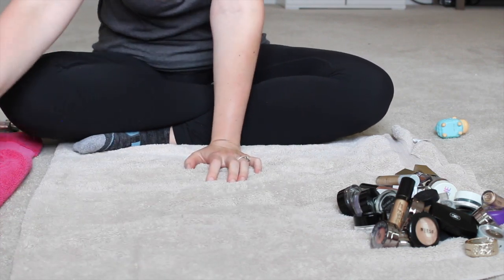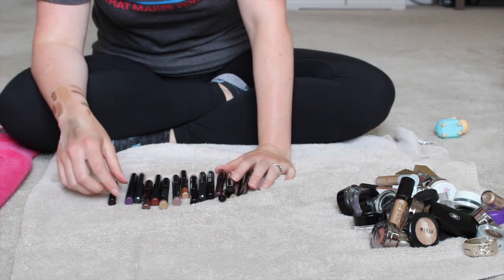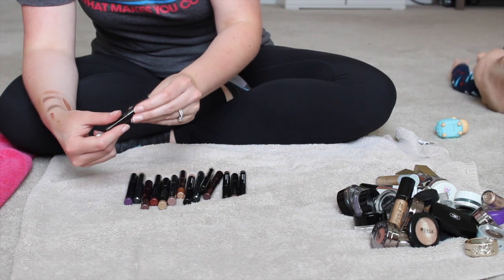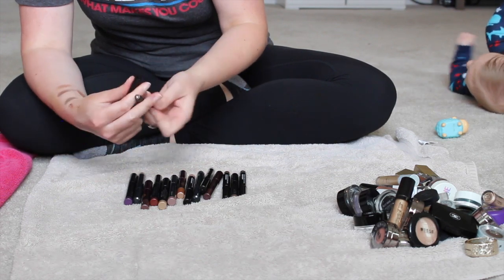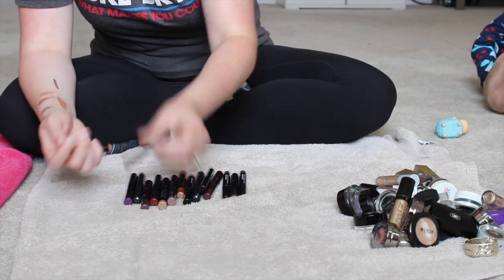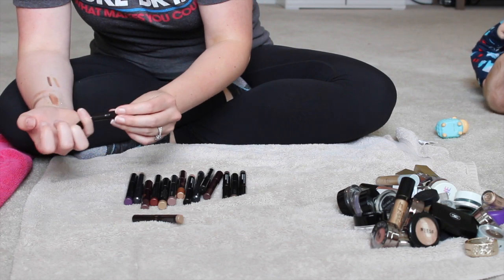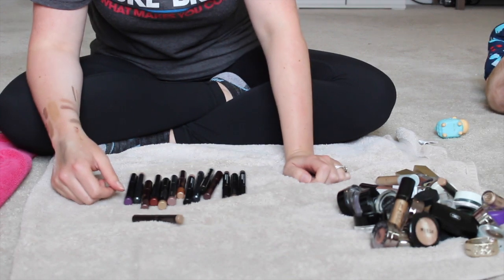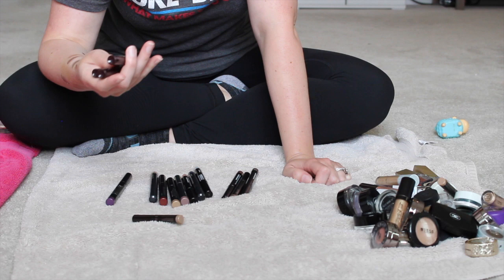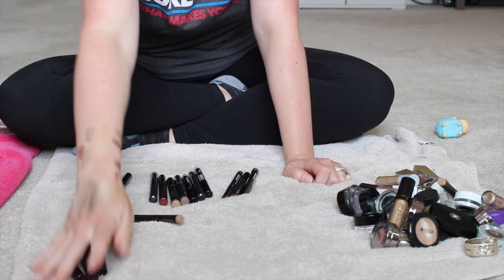Okay, as far as stick shadows go, I used to use these a ton and I just don't very much anymore, which is kind of sad. These Laura Mercier ones are kind of old. Oh, that one's beautiful actually. That one's in the color Moonlight. Yeah, this one I can get rid of, Rose Gold. I don't like that one. Charlotte Tilbury ones are fairly new, keeping those for sure. I have Dark Pearl, Amethyst, and Champagne Diamonds.